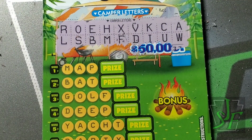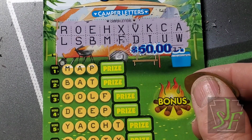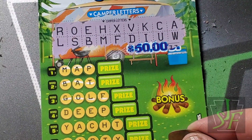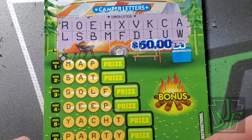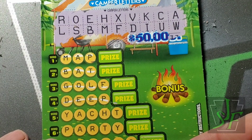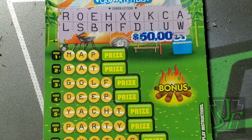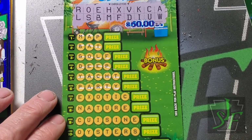Let's just start with our first word and see if we can make it. M-A, no P. Not gonna get that one. B-A-T, no T. Golf, no G. Deep. No P. And yacht. Then we'll do party too. Yacht. No Y. Party. No P again. There we go. Let's back it out a little bit. Do the last words here if we can get them all in. There we go. No, we got 11 and 12 down there yet.